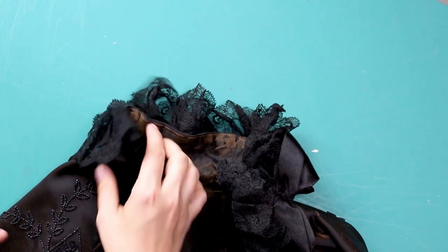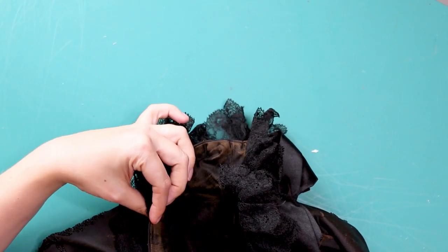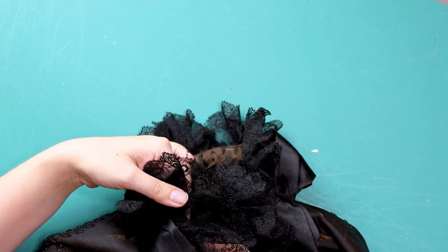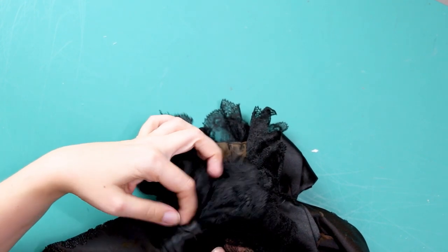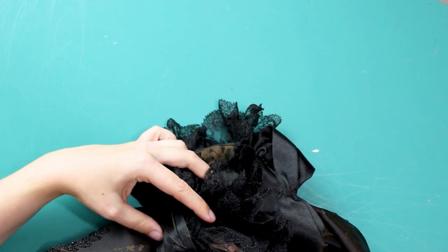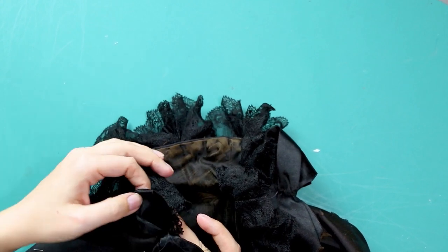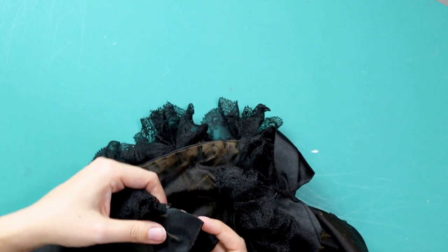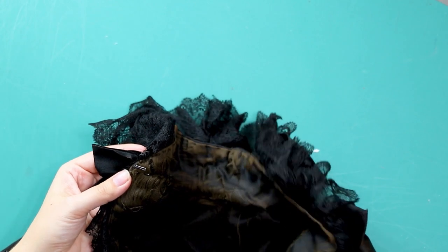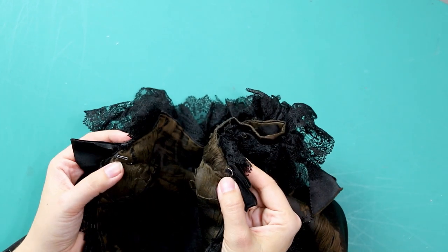It does have this beautiful lace trim around the collar that it seems to be hand stitched in place. Oh no, it's machine stitched. You can see the stitching here. And then they've tacked the ribbon collar by hand to keep it in place too. But it comes in front to these bows, which have a hook and eye closure. You can see here.